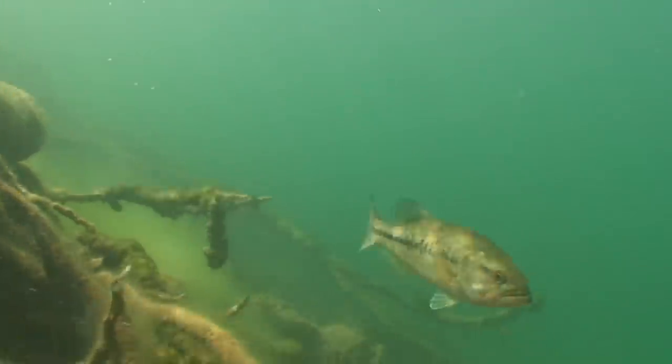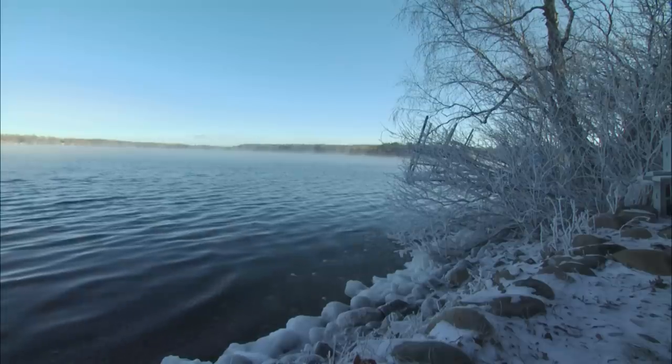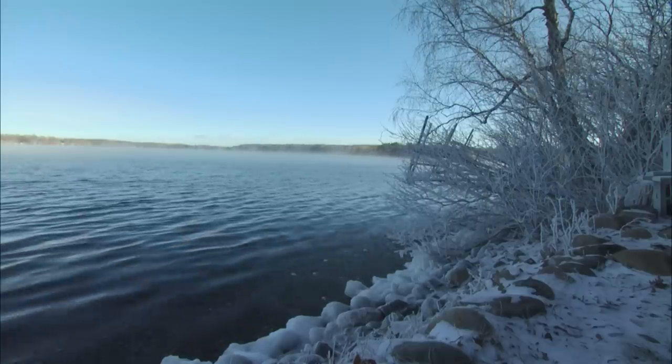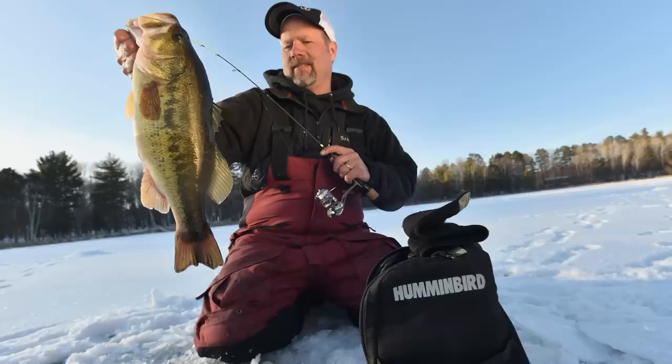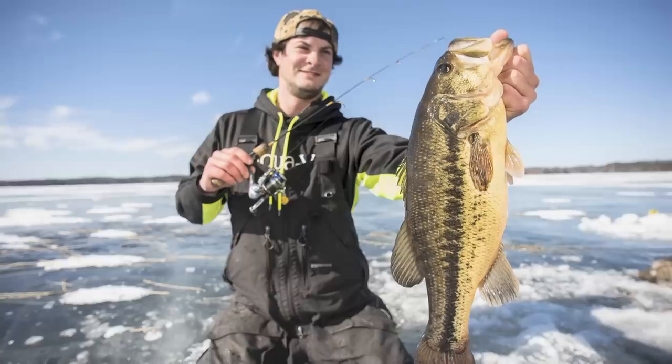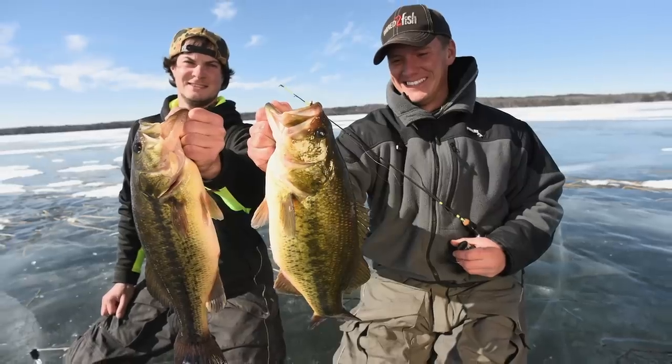These fish here are eating and eating now, and the ice has barely been off this lake. In fact, we've learned over the years, we know how to catch these largemouth bass and smallmouth bass through the ice. And they're a little different. A lot of people don't think about that. You think, well, boy, the ice just went off. You can't catch a bass.